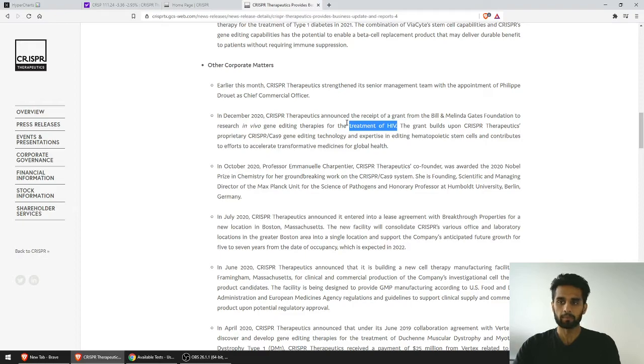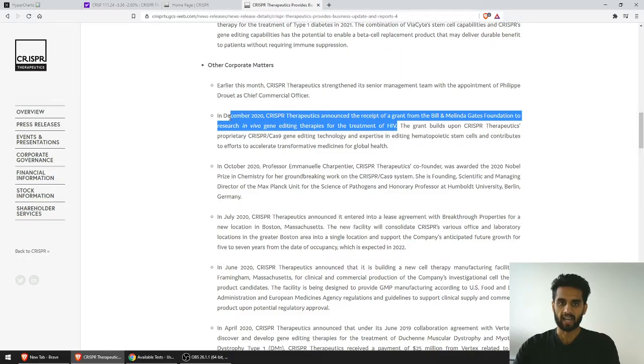There was actually a great paper that was linked by one of the Twitter followers. He basically mentioned a research paper, and I'm going to make a video on it hopefully, that addressed how Cas9 can potentially cure HIV. So I'm very much looking forward to this. This is very interesting, what's going on here.